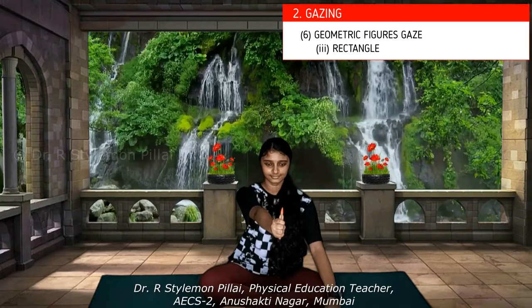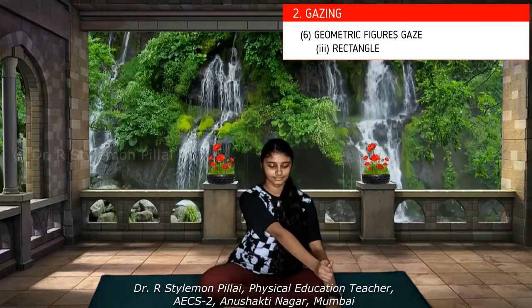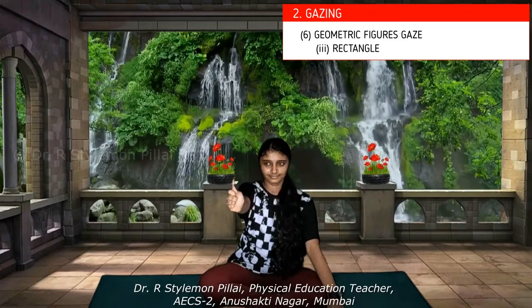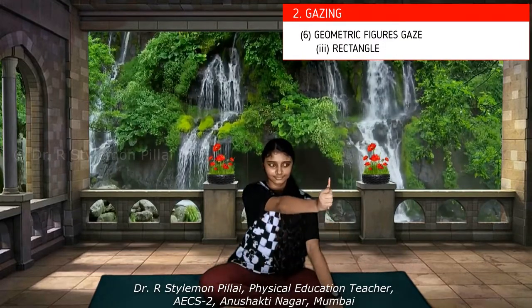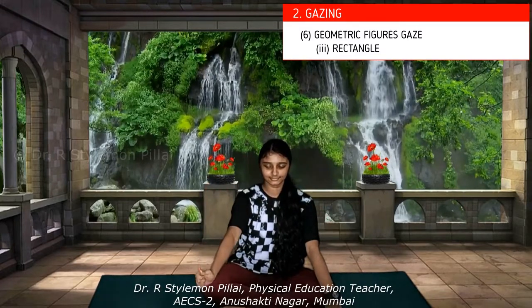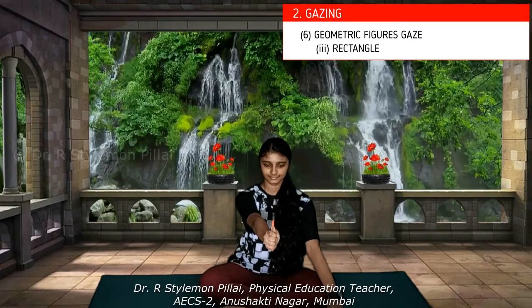Now slowly in a controlled manner, try to make an imaginary rectangle in clockwise direction with your eyeballs focusing at the tip of the pen. Repeat for 5 times. Now move your pen and your eyeballs to the center and focus for 5 to 10 seconds.